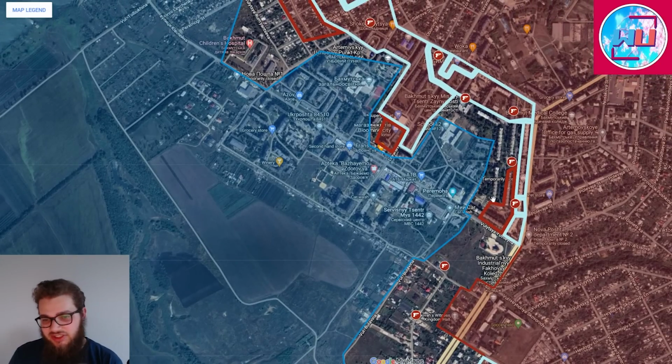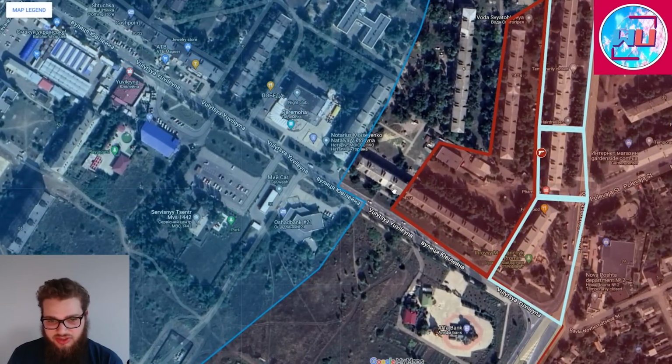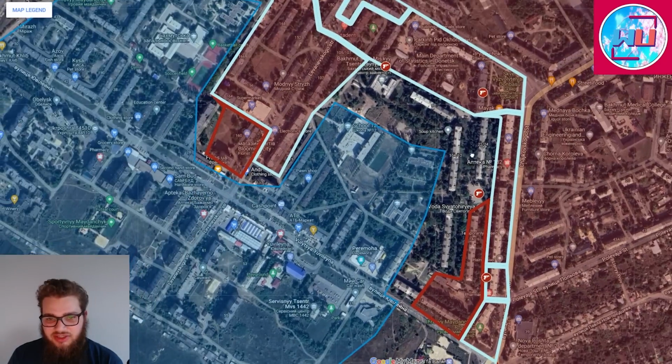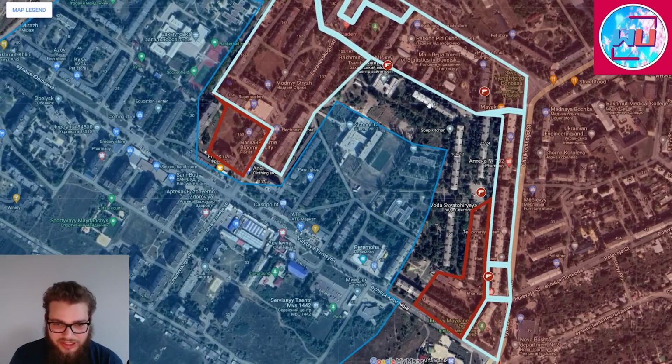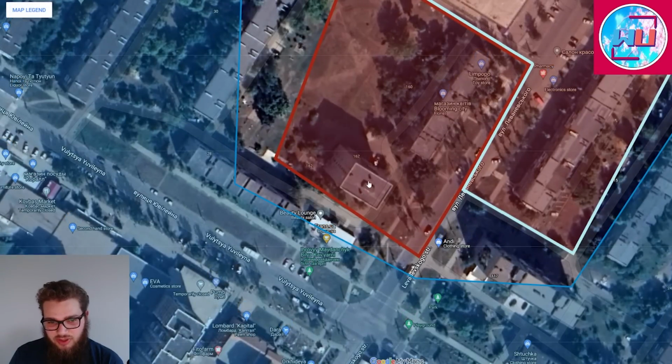And then if we look at the citadel area itself, to the east we see an advance here. This block here has been mostly captured by the Wagner forces. And then if we look at this one here, it's been completely captured. The building in the middle has been captured, and fighting continues in the rest of the areas, making all of it a gray zone. Then we have some video evidence that block 162 is held by Wagner forces. That is if we look at Telegram right here.